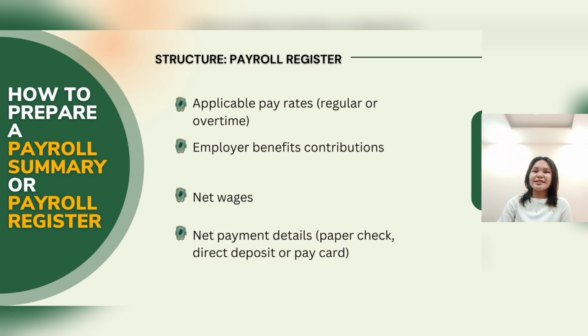And employer taxes are the payroll taxes that the corporation must pay, including Social Security, Medicare, federal unemployment, and state unemployment taxes.